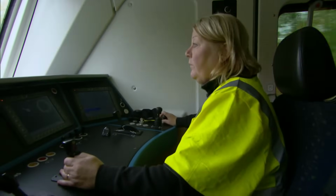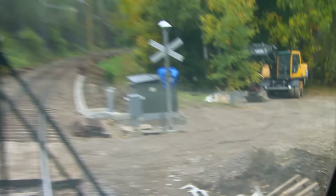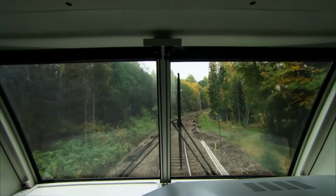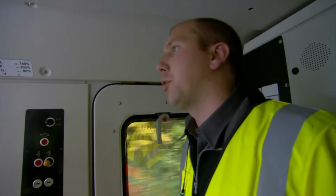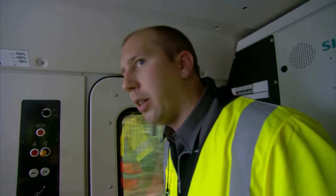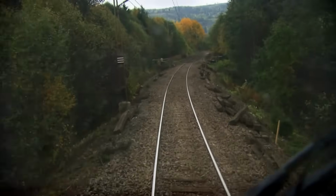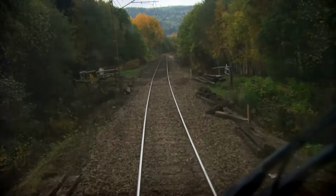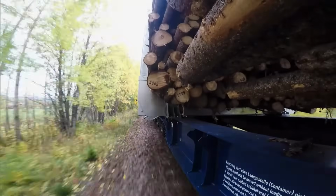So I had to reduce my speed to 40 kilometers an hour just before a great uphill. This speed limit makes a challenging climb even more difficult. This is a whole different kind of driving than if you drive some passenger trains, which are lighter and have more traction per wheel axle. With nearly 3,000 tons of cargo, Lena doesn't want to slow down. She sands the wheels constantly, struggling to maintain traction.